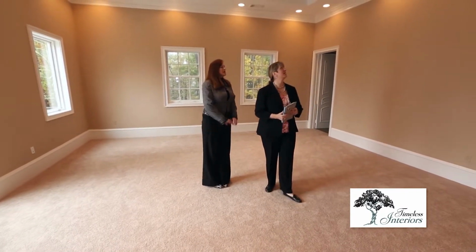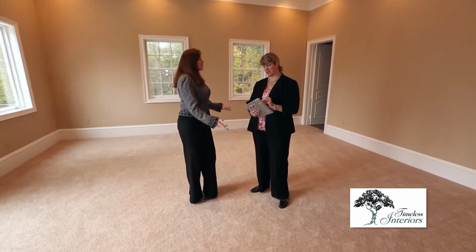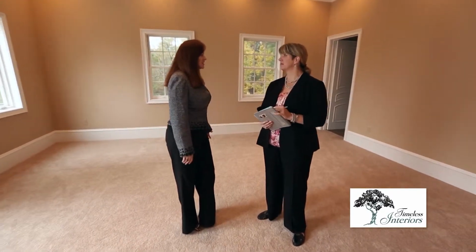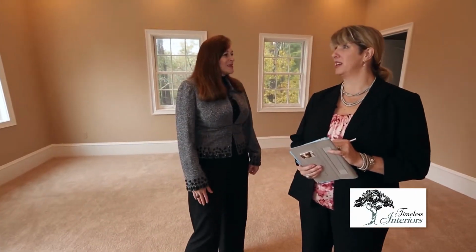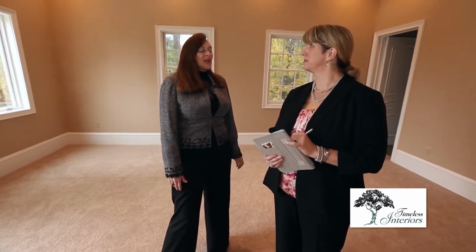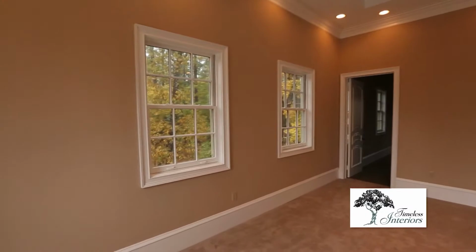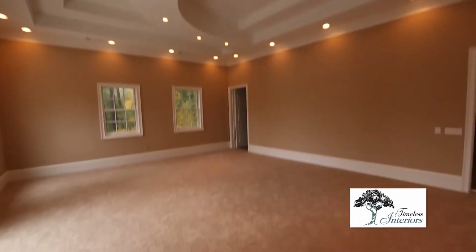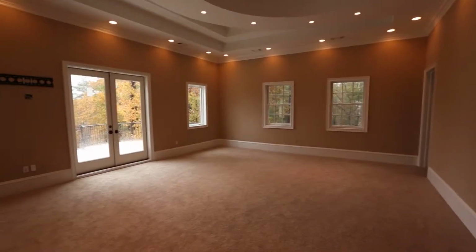So we want to pick out some traditional style furniture that's going to be timeless for the buyer of this home, just like the view is going to be timeless. It's definitely an ultra traditional home, and I think the buyer would certainly be a traditional buyer, so we'll mix quite a bit of that throughout the home, but something spectacular for this big headboard wall.